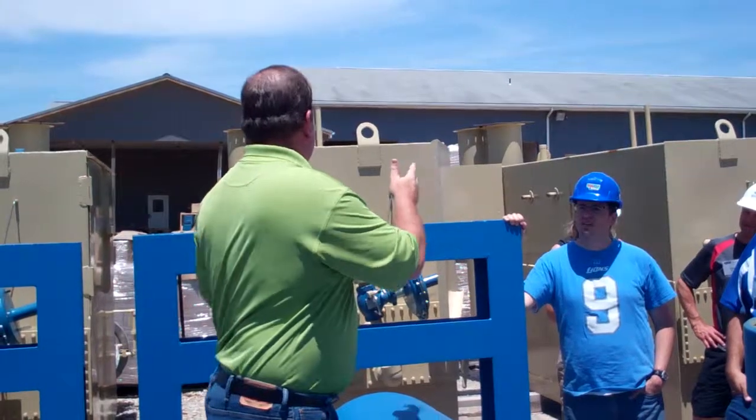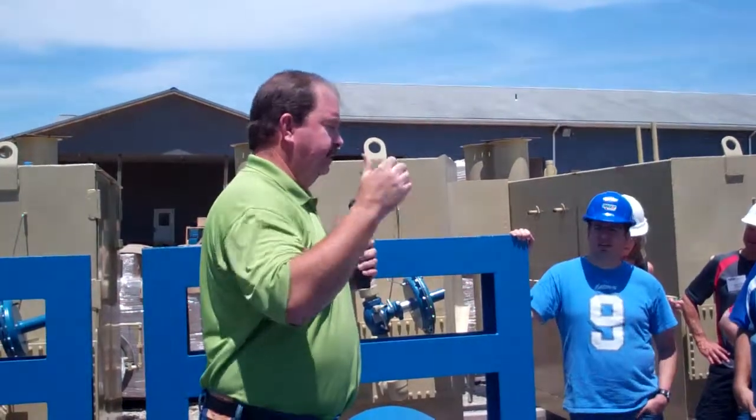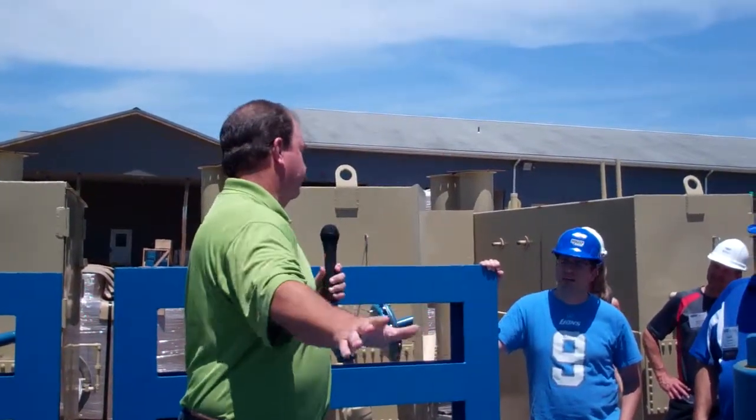I'll show you the joints of 5.5 they're using for production strings. They weigh 2,000 pounds a piece. They cost $2,000 a piece, and they're bending them, twisting them, running them 3 miles into the ground.